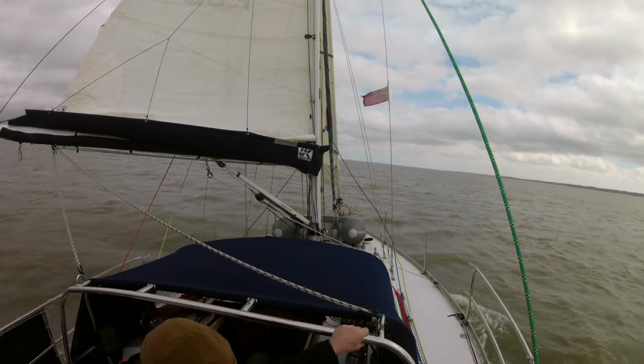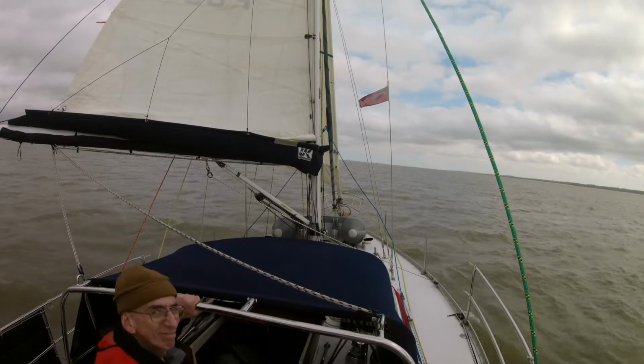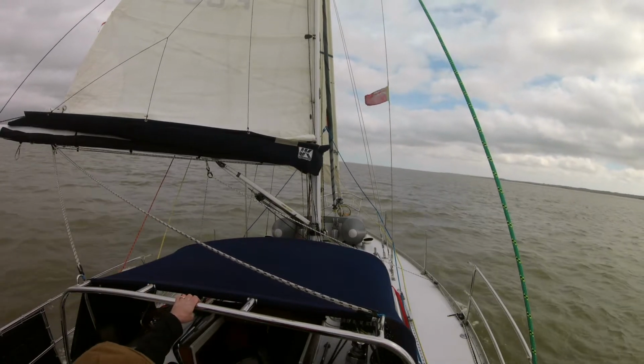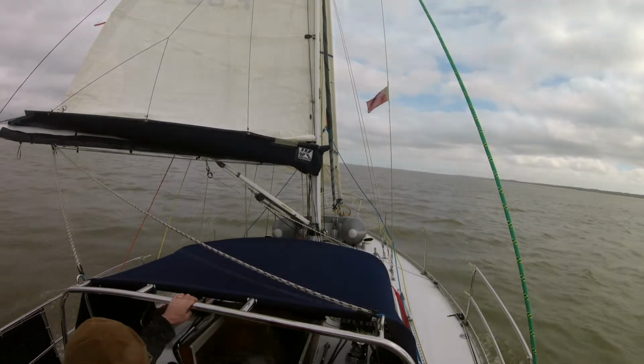As we reached the Medway, the skies started to clear and the winds picked up enough for us to kill the donk and start sailing. The wind held until the evening and we had a lovely sail until we passed Ramsgate.